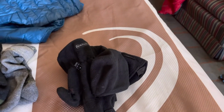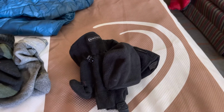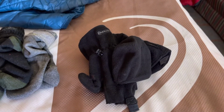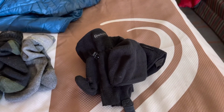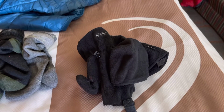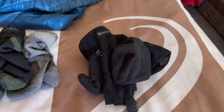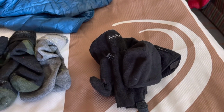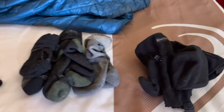These are mitten gloves. I love these. I bought these in Damascus because my other gloves, some wool gloves, just started falling apart. So I got these and I've been carrying them ever since. And it's nice because you can put your hands in there, then flip the mitten part back and let your hands and your thumb breathe and use your phone and do all that stuff.